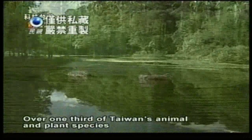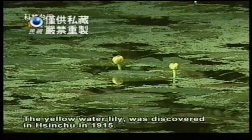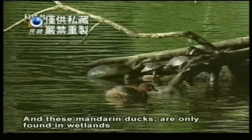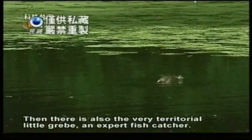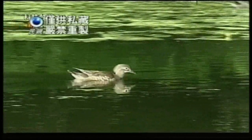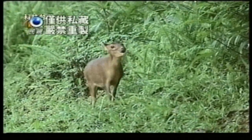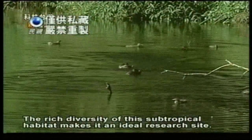Over 1/3 of Taiwan's animal and plant species can be found in Yilan County. The yellow water lily was discovered in Hsinchu in 1915. And these mandarin ducks are only found in wetlands at elevated altitudes. Then there is also the very territorial little grebe, an expert fish catcher. The timid but quick-witted Formosan barking deer is one of the smallest species of deer in the world. The rich diversity of this subtropical habitat makes it an ideal research site.